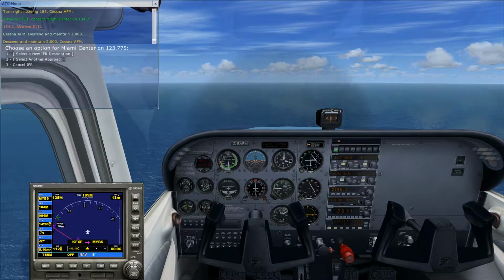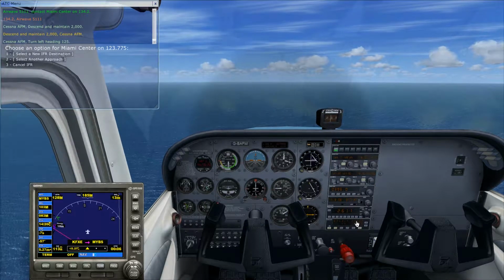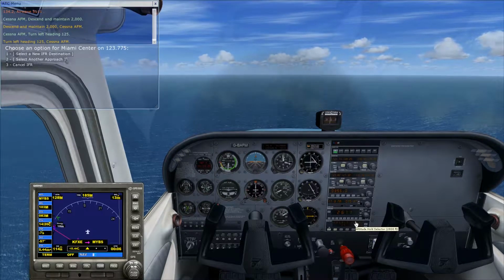Then maintain 2000, Cessna Alpha Foxtrot Mike. We need to plug this into our autopilot. Mike, turn left heading 125. Turn left heading 125, Cessna Alpha Foxtrot Mike.